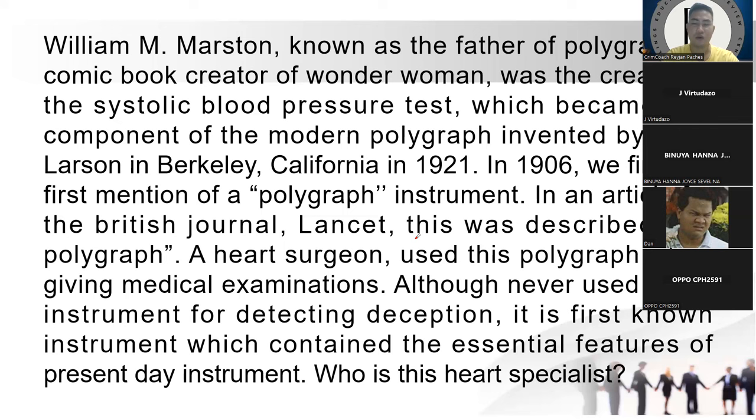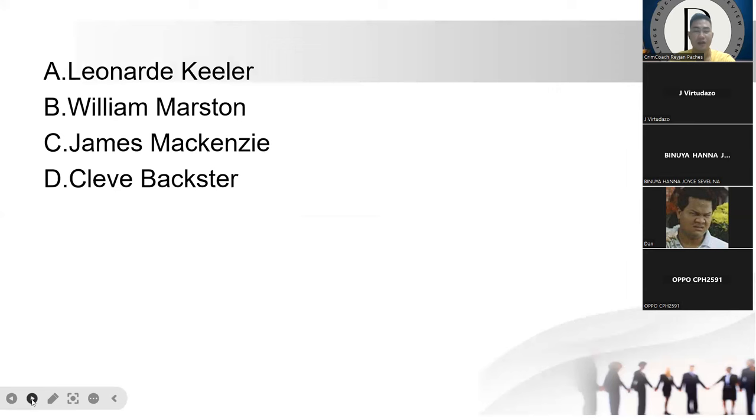So in 1906, we find the first mention of polygraph instrument in an article for the British journal Lancet. Isang point na naman yan. This was described as the ink polygraph. Again, a heart surgeon used this polygraph when giving medical examination, although never used as an instrument for detecting deception. So it is first known instrument which contained the essential features of a present-day instrument, this heart surgeon is. Is that Leonard Keeler, William Marston, James Mackenzie, or Clive Baxter? Okay, what is your answer?